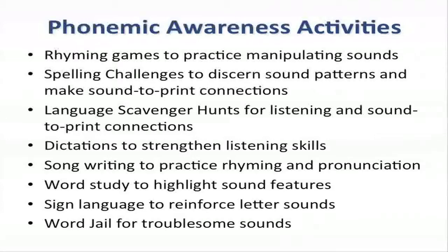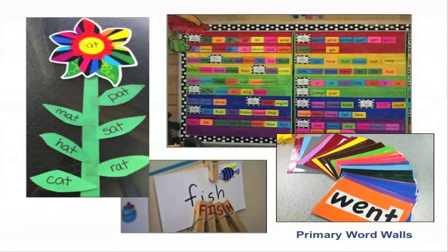An additional strategy, and a fun way to draw attention to common spelling or pronunciation errors, is to create a word wall jail for difficult vocabulary. Should a troublesome pattern emerge, simply put the offending word in jail until the class masters the target language or concepts and sets the word free. Using a word wall in your classroom can really help visual learners internalize spelling patterns.